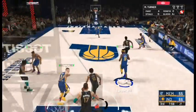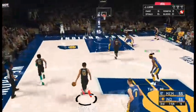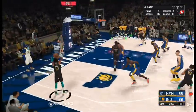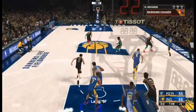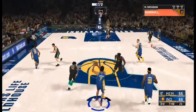Now the Grizzlies take it the other way. Clark with it. Sabonis defending. It's Morant in the corner. Off target from outside. Pacers leading by 11.